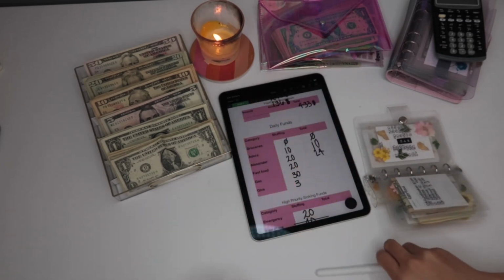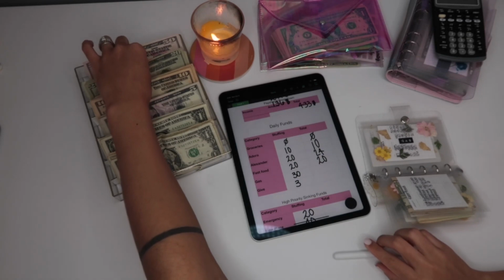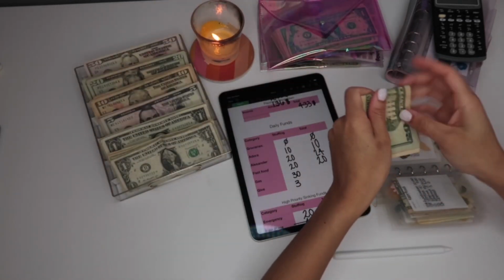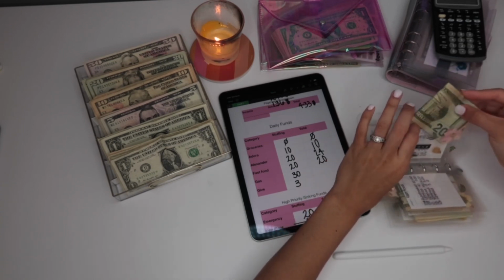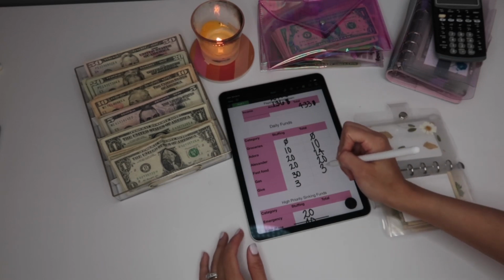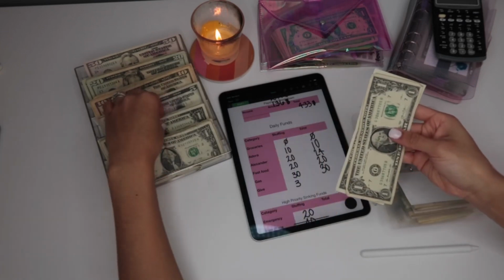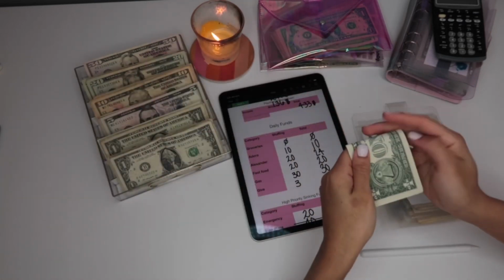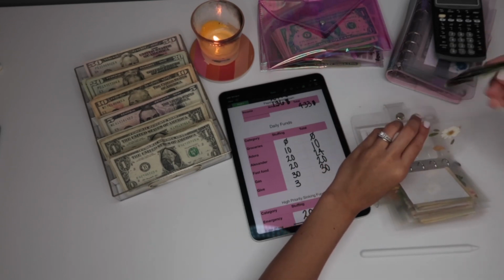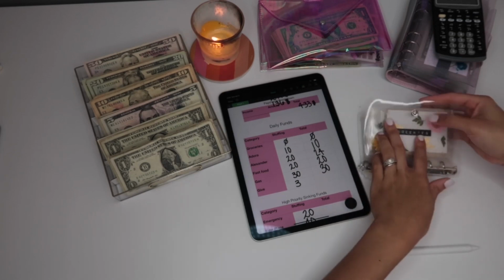Next is gas. Gas will be getting $30. So a 20 and 1 10. And then give will be getting $3. 1, 2, and 3. Alright, and that will be it for our wallet.